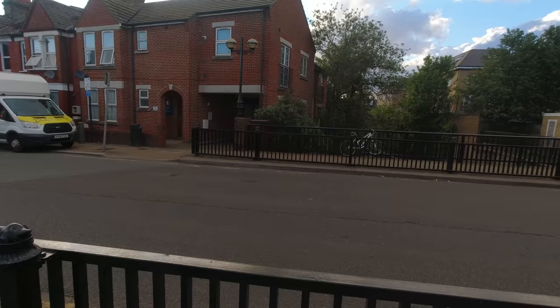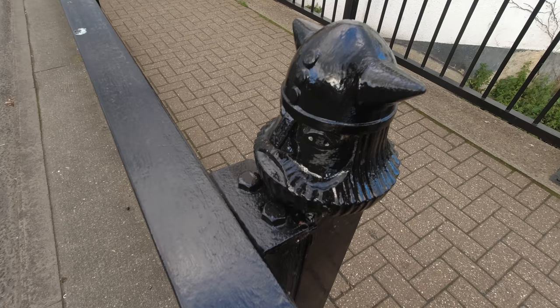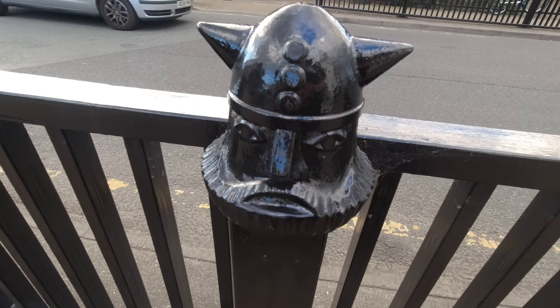So we've got to go around the houses and walk parallel. They've got these little Viking bollards here. I don't know what the link between the Vikings and Wandsworth is. This is something to look up in the books at home. Well, they're definitely Vikings, and they're not Anglo-Saxons, are they? Could they be Celts? They could be Celts.